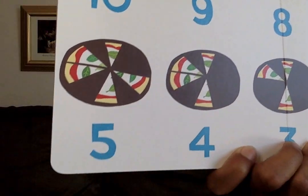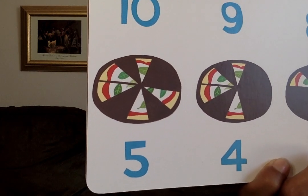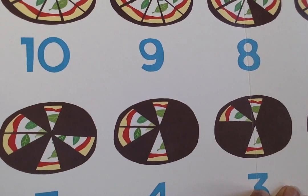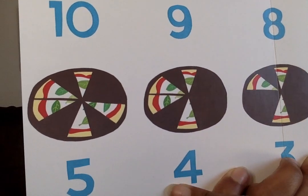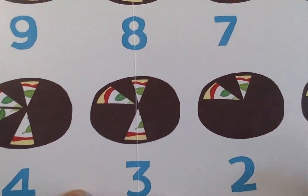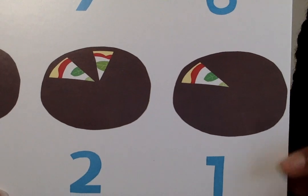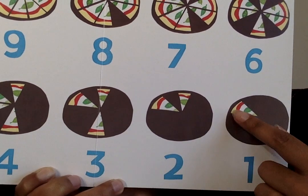5 slices of pizza have been eaten, and that leaves 5 more slices of pizza left. 6 slices of pizza have been eaten here, and that leaves 4. Now there are 3 slices left, 2 slices left, and 1 slice left. Y'all see the slices?